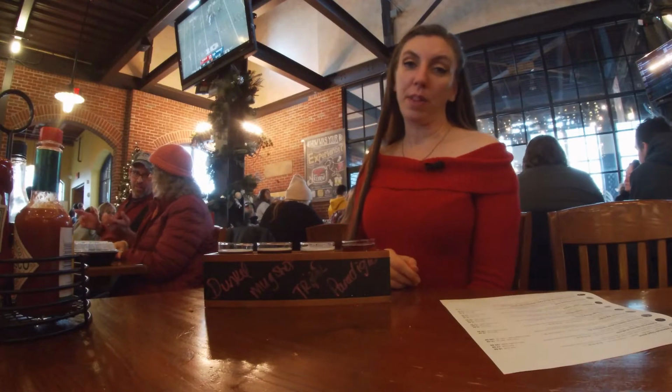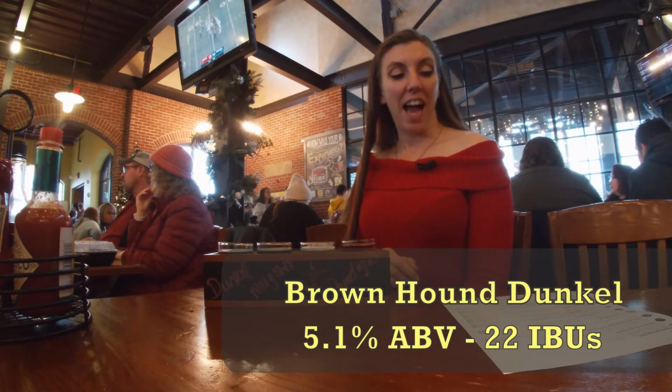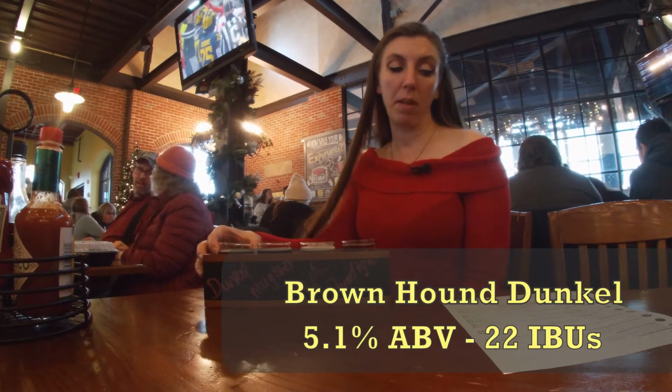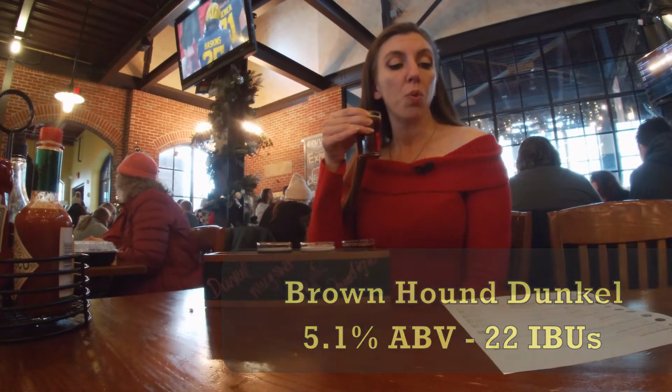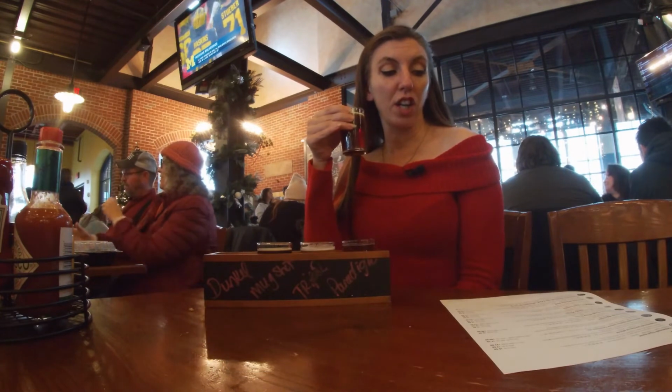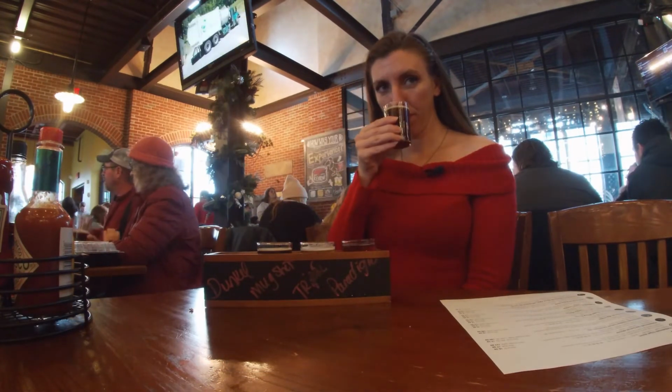We are starting out with the Frankenmuth Brown Hound Dunkel. I love me a Dunkel. Classic Munich-style Dunkel is a five-grain beer, smooth and light-bodied. 2016 World Expo of Beer Gold Medal winner in the dark lager category.